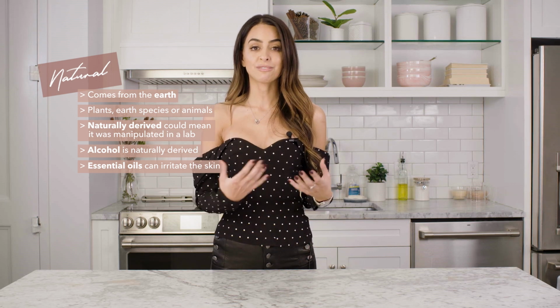Like, yes, that's more natural, but you're not gonna get that strong potency that you could from anything that you're extracting. So synthetic doesn't always mean bad. It does not mean that it has to have toxins or it's bad for you.